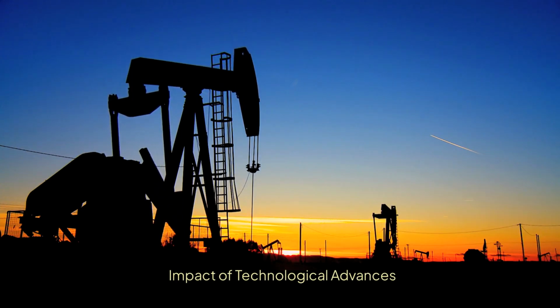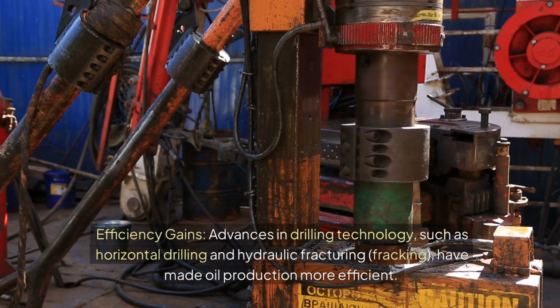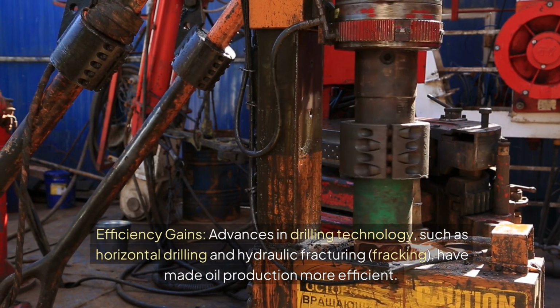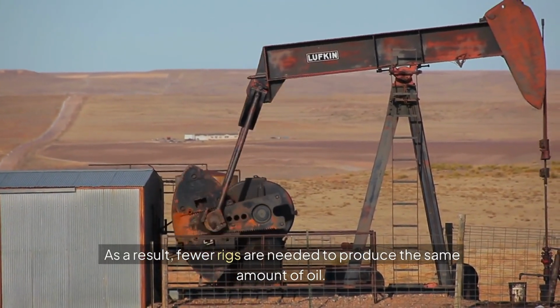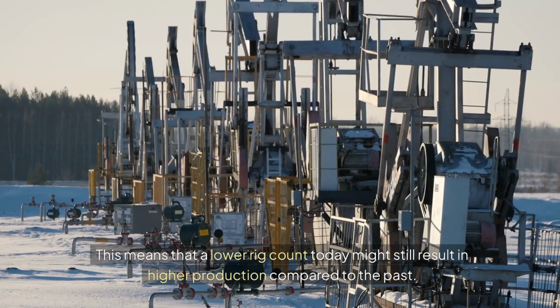Impact of technological advances. Efficiency gains. Advances in drilling technology, such as horizontal drilling and hydraulic fracturing, or fracking, have made oil production more efficient. As a result, fewer rigs are needed to produce the same amount of oil. This means that a lower rig count today might still result in higher production compared to the past.